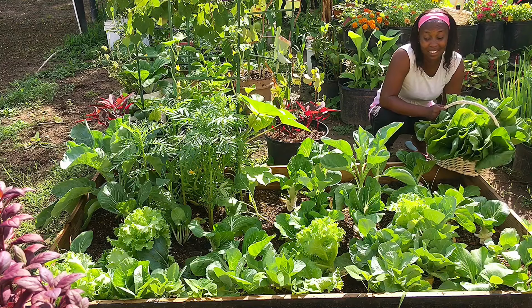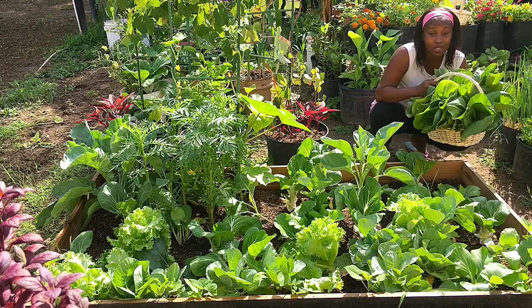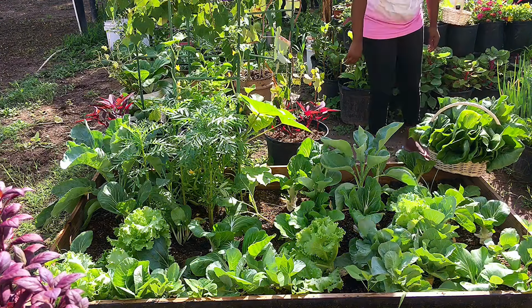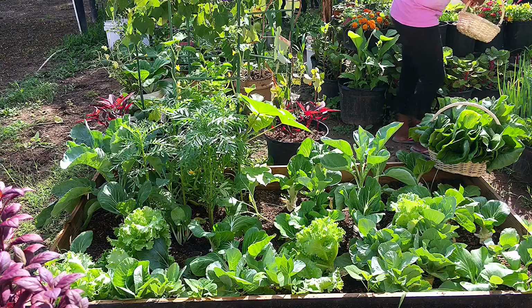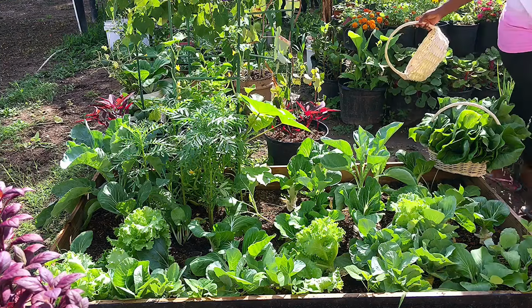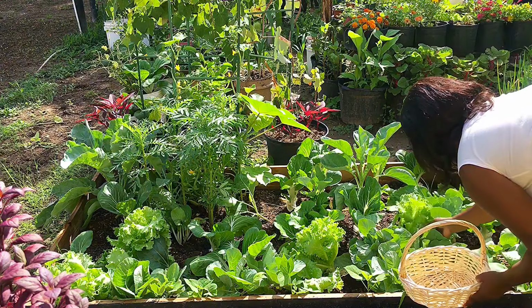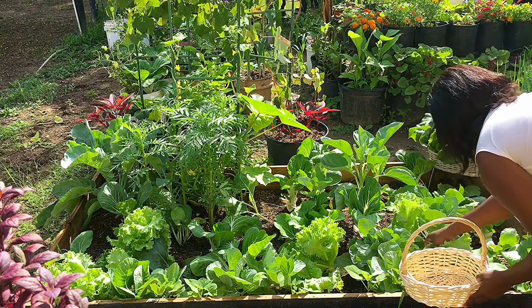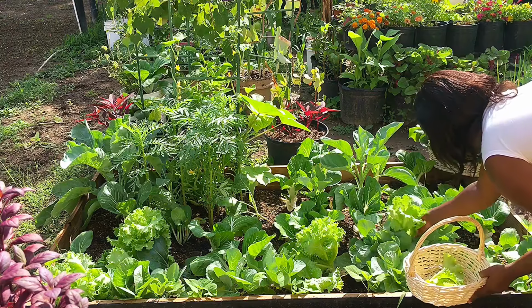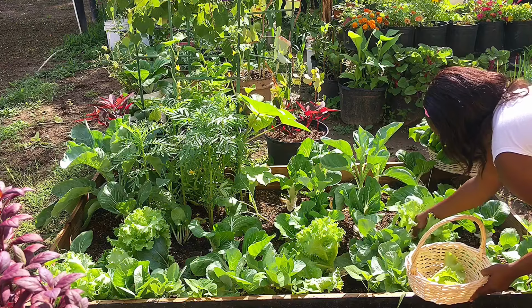Such a blessing. And I got one of these before, almost 3 weeks ago. I'm going to get the lettuces now. So I follow the same procedure with the lettuce because I want to always come back for more.